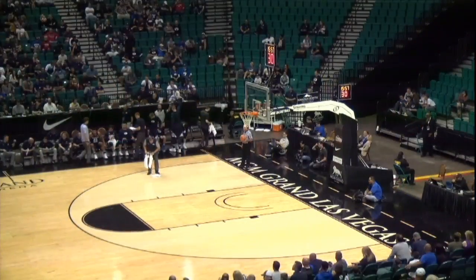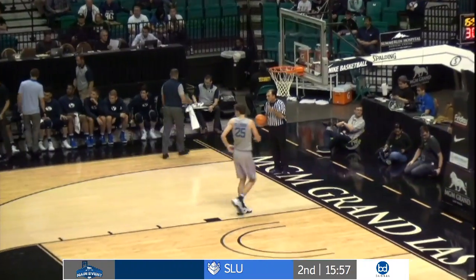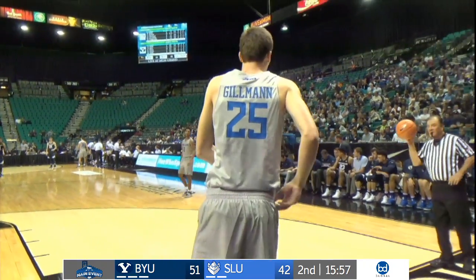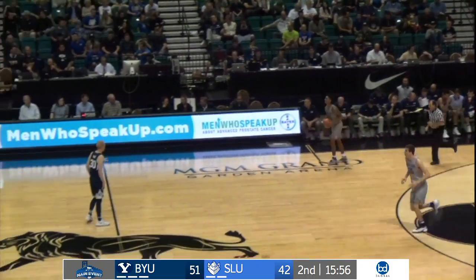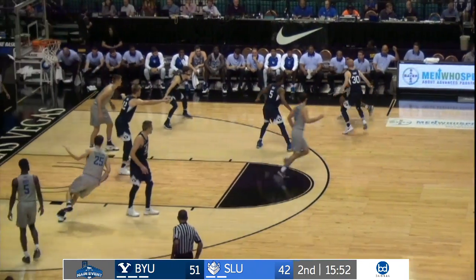I'm going to send him back out on the court. And Austin Gilman will throw it in bounds. So you have Crawford, Roby, and then Neufeld and Bishop taking the ball up court. For the Billikens on the attack.